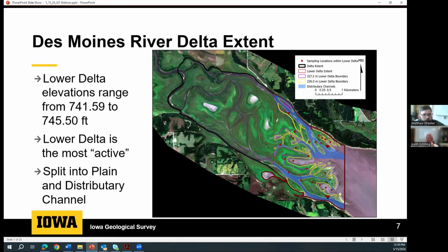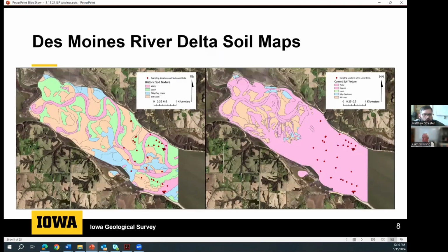And the reason we needed to go out and take all these samples, you can see 50 or 60 different sampling locations, is because we really have no idea. Now you can see on the left, this is the historic soil map from before Lake Red Rock was formed, and we have a pretty good idea about floodplain soils and everything that's out there.